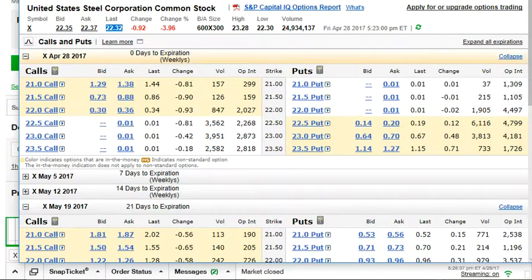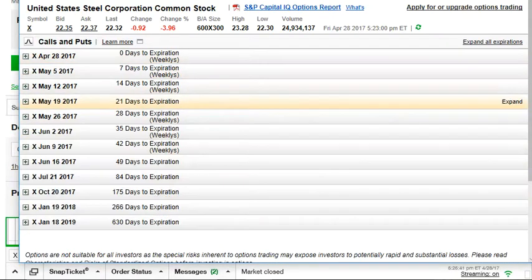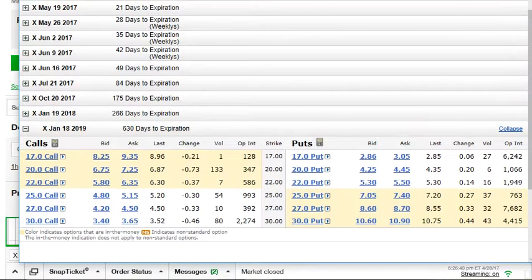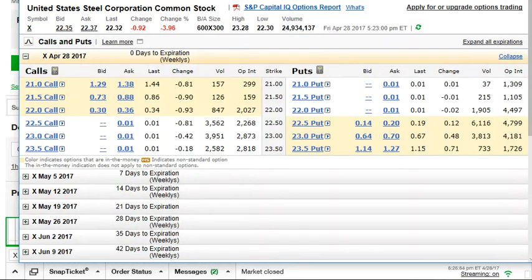That's the true value of an option. The rest of the money that you spend, the reason the price goes up, like if you went all the way out to 630 days, you can see you're going to be spending about $600. You're paying for time, just like with term life insurance. But when time runs out, whatever value is left is the difference between the price that you can buy or sell at versus the price of the stock.